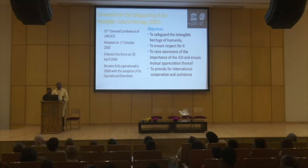To raise awareness of the importance of intangible heritage and ensure mutual appreciation thereof. It's not only raising awareness inside the museum, among the workers, outside, but working together on an equitable basis. And believe me, it's not easy. A lot of people think, let's run workshops, hire consultants. It doesn't work that way. This is where participatory cultural anthropology is critical as a fieldwork tool.